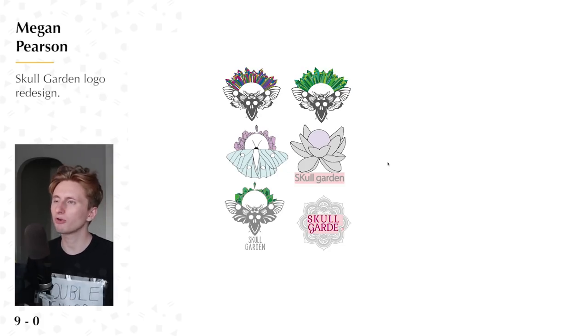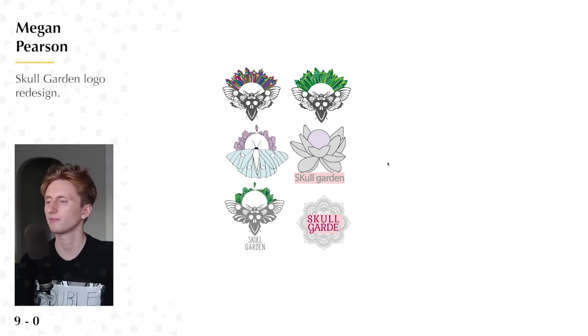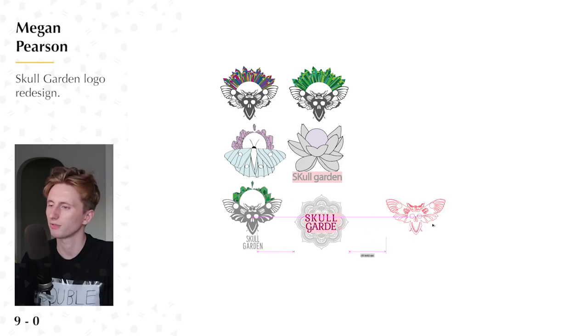This one made like a butterfly and wafted on over to us from Megan. I believe this was an art project that she had to redesign a logo from something. So she chose this website called Skull Garden. This is cool. I think there's definitely all the assets we need. And I think some of these already are really awesome. I wanna play with this butterfly and this font.